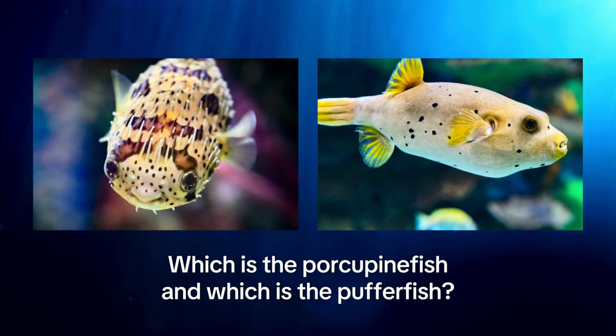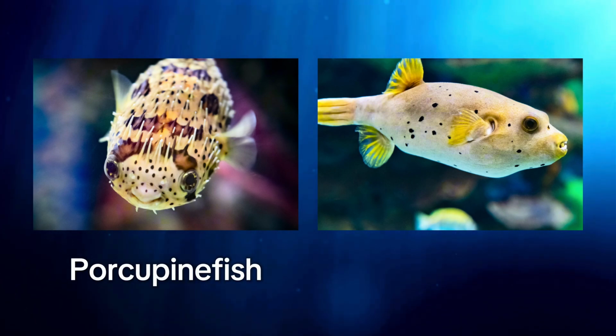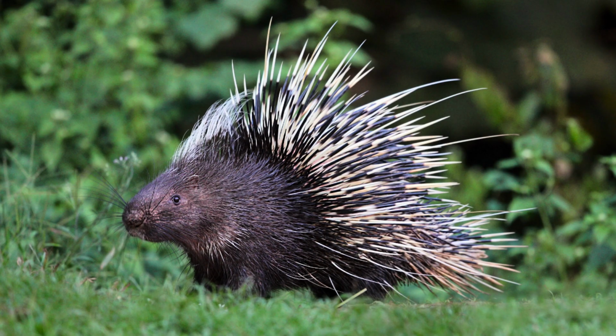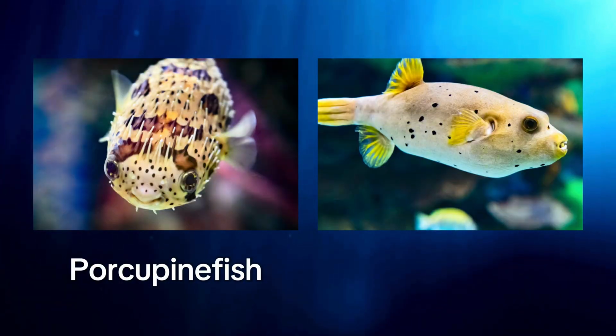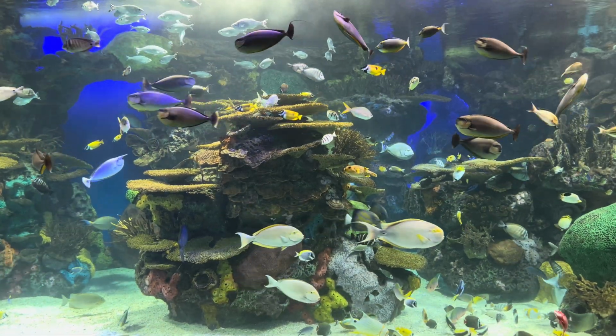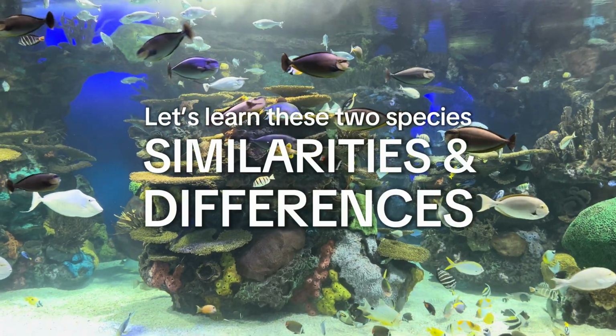Got your guess? Good! You may have figured out from the name that our porcupine fish is the one with the spikes around their body, just like those of a porcupine. However, these guys get mixed up with pufferfish all the time. So today, I'm going to be sharing these two species' similarities and differences.